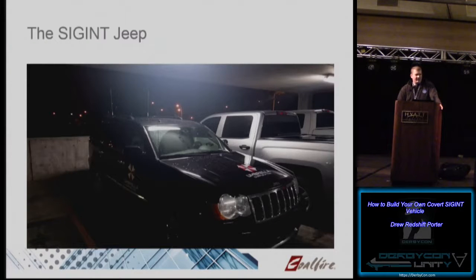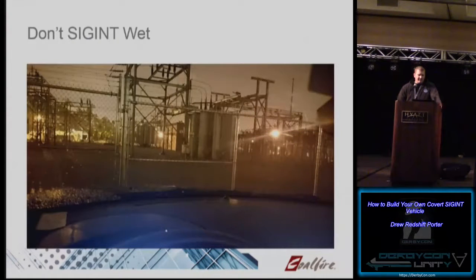It just looks like I'm some type of ham. You know, I like radio things. Doesn't really look threatening. So the cool part about the SIGINT Jeep is that you can actually, while it's raining, just sit in your car with the seat warmers on and capture signals from, you know, whatever power. This is a power substation. They usually have some pretty cool signals going on.